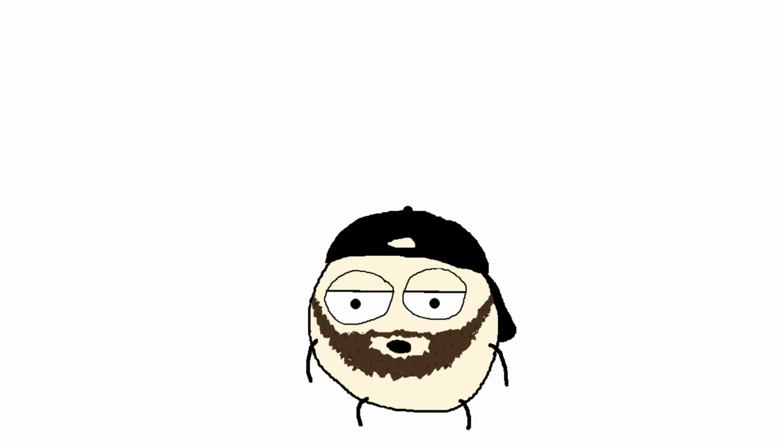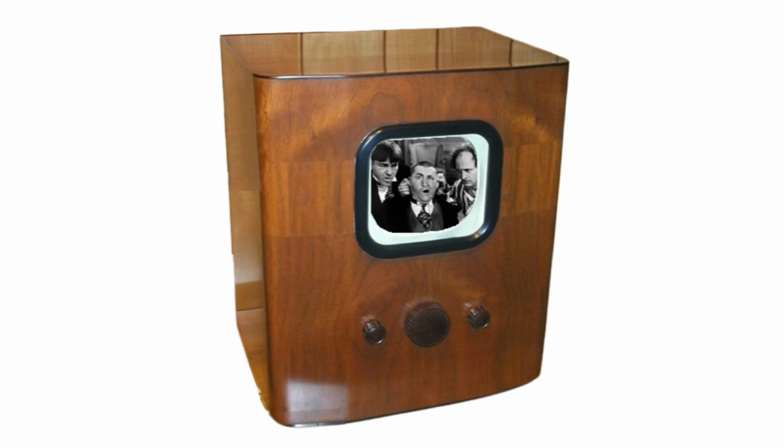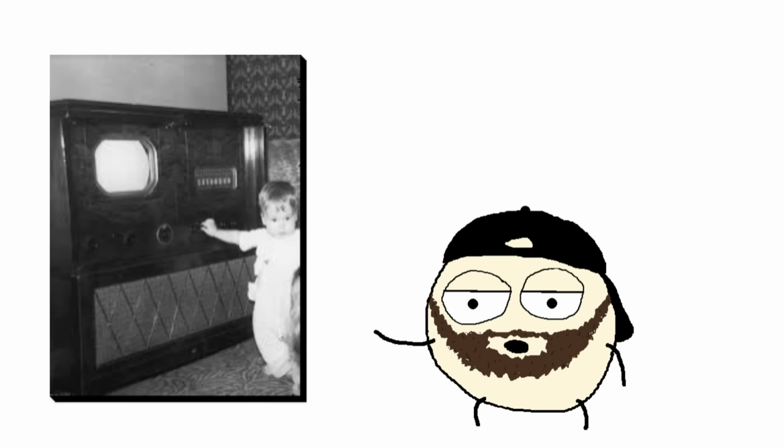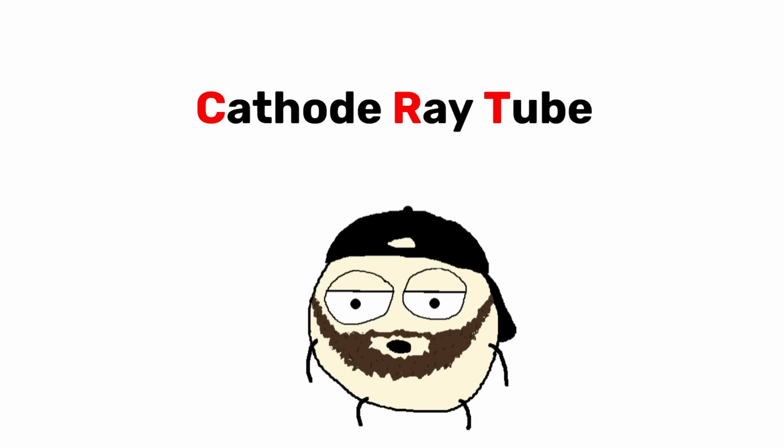No. This is one of those times we'll do just enough to get by. It won't have a remote, won't be HD, and it certainly won't be pretty or petite. It'll be the simplest, heaviest, ugliest, and bulkiest piece of technology since itself. This is roughly what we're going for. A black and white cathode ray tube, or CRT TV.